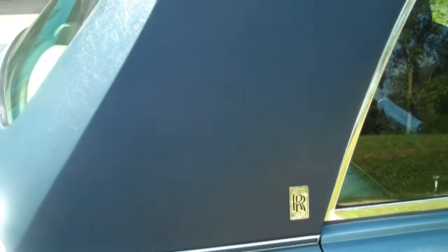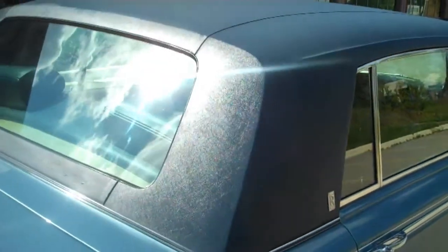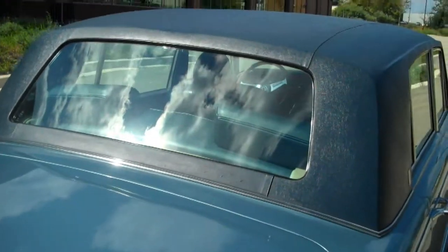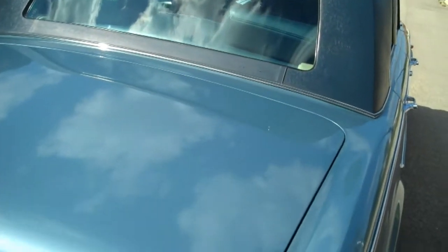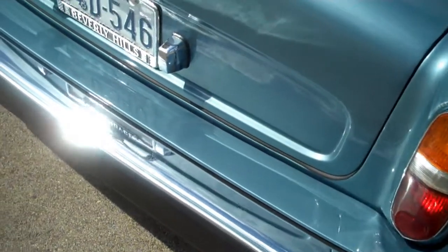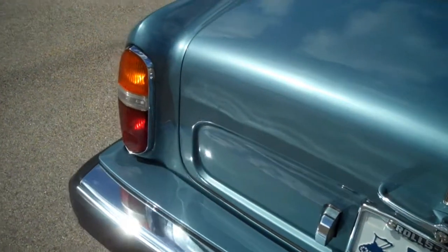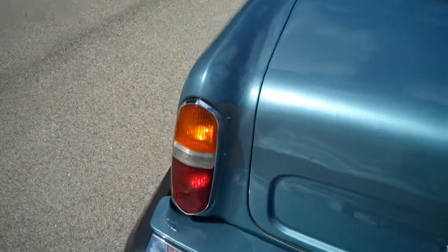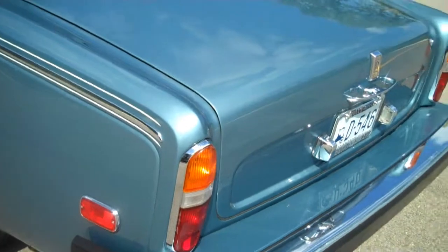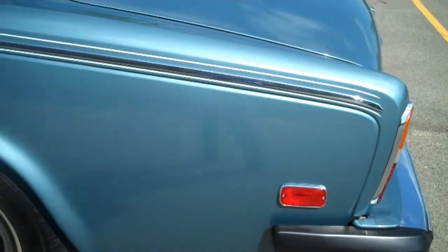It is fitted with a dark blue Everflex vinyl top, and as you will see, the small rear window, which is unique only to the long wheelbase model. The paint on the car has been redone, a very good job at that several years ago, and I'm sure a very expensive one at that, because it presents absolutely beautifully.